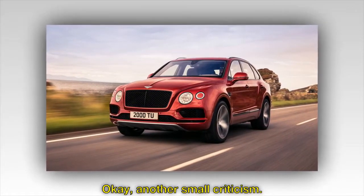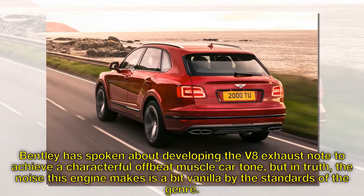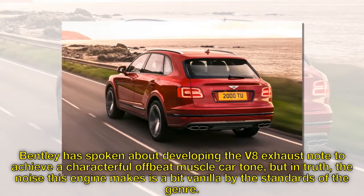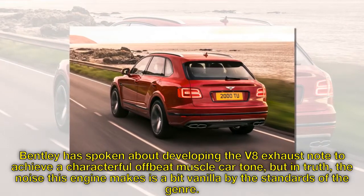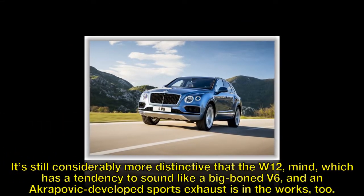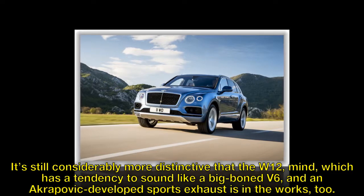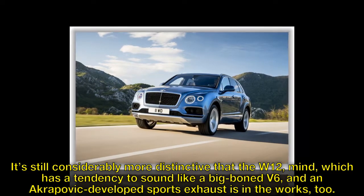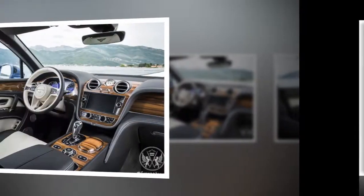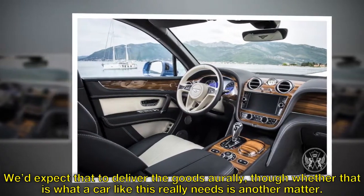Okay, another small criticism. Bentley has spoken about developing the V8 exhaust note to achieve a characterful offbeat muscle car tone, but in truth, the noise this engine makes is a bit vanilla by the standards of the genre. It's still considerably more distinctive than the W12, mind, which has a tendency to sound like a big-boned V6, and an Akrapovic-developed sports exhaust is in the works, too. We'd expect that to deliver the goods orally, though whether that is what a car like this really needs is another matter.